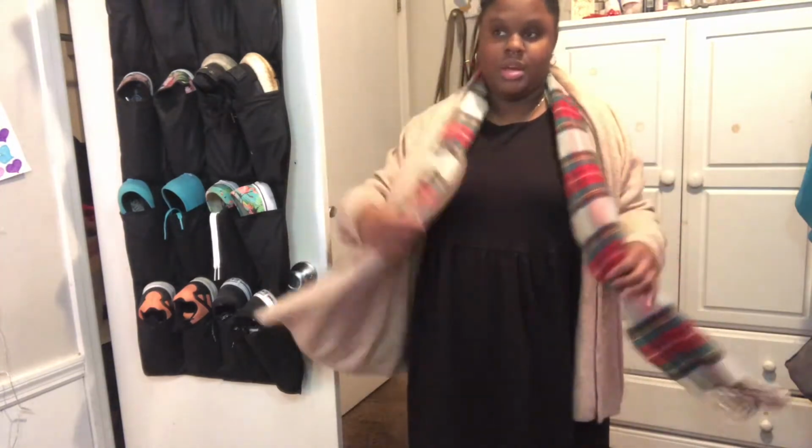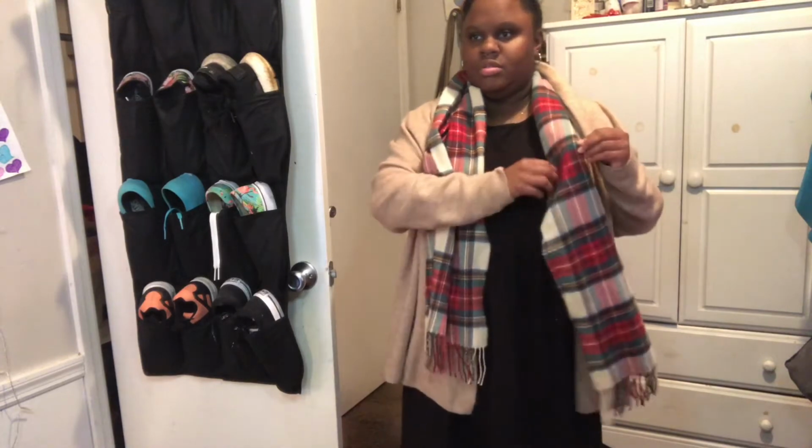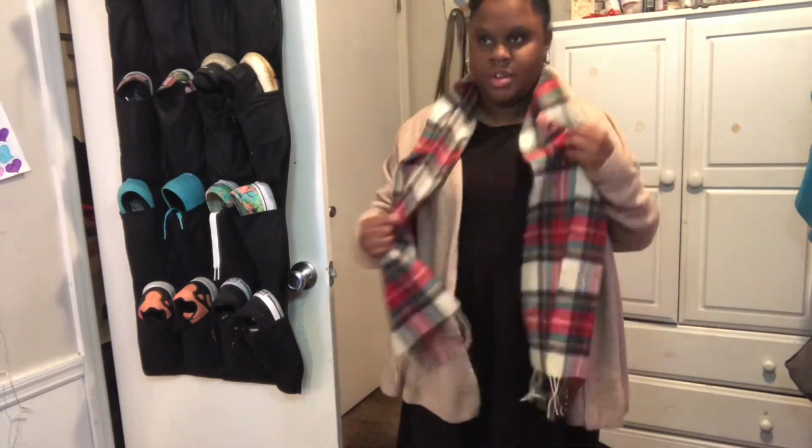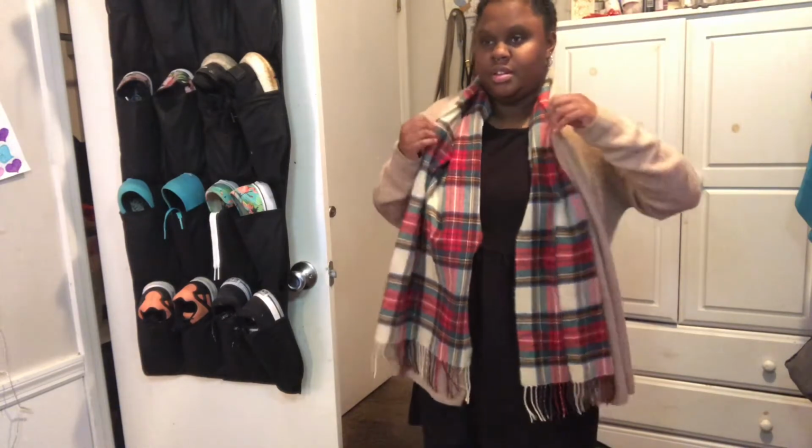I think my old boss gave it to me years ago, a year ago, two years ago, I can't remember. But this is the outfit. It's just this black dress I got from Walmart, the one that was in my last clothing haul. I'll insert one of the last clothing hauls. But this is the first outfit.